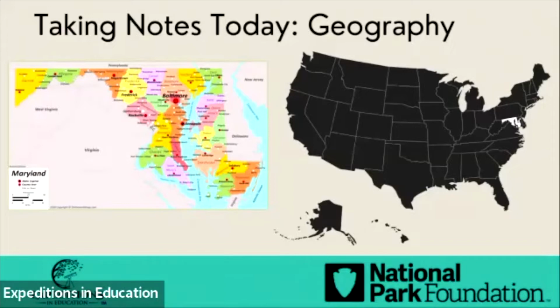And if you look at the other map that's in the middle of the page, this is actually the counties that make up Maryland. So if you'll notice, we are on the seashore, so we're going to be close to the water.